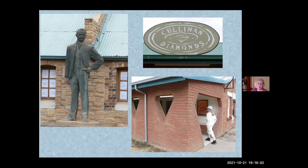Cecil Rhodes was brilliant. He was able to combine several different smaller companies, made sure that the miners were not competing with each other, but mainly competing with the people who were trying to come in and buy their diamonds. Price fixing probably had also something to do with that, but anyway, he's quite well known in that area.